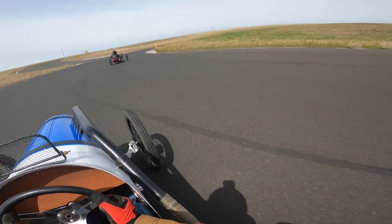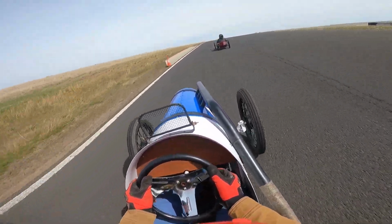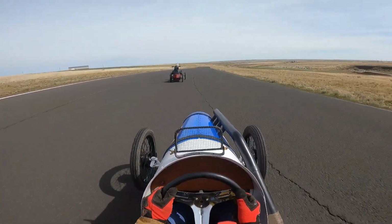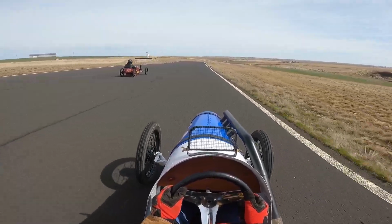Again, this is that tight radius turn, 12 and 13, and this little bit of a straight here. So I'm setting up Dean here, trying to get up behind him as close as I can to try to find a way to get around him.